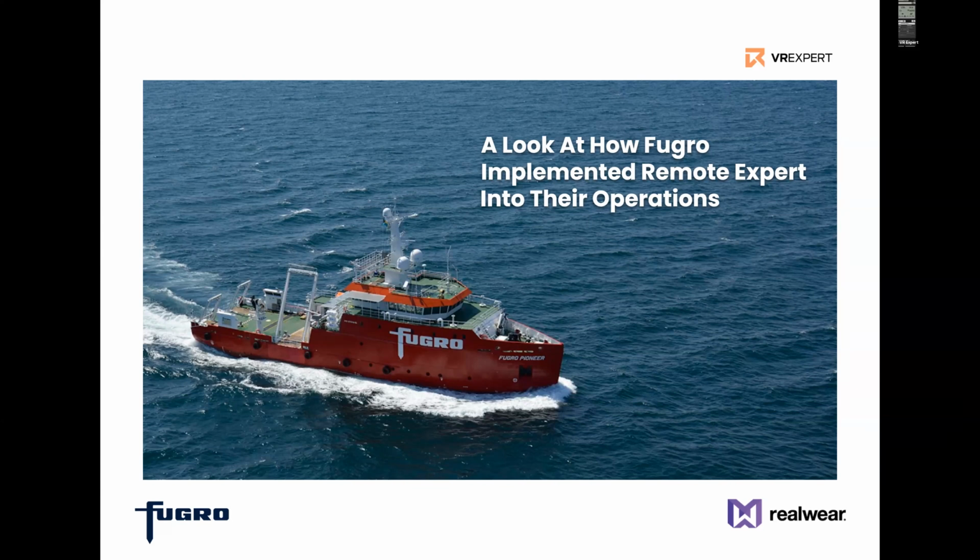Okay, great to hear. So besides the remote expert use case, there's definitely a wider range of applications that a smart glass solution could be used for within Fugro. So that's really positive. My final question would be regarding the service department of Fugro. How do you see the integration of AR smart glasses? What will it mean for the future of the service department of Fugro?